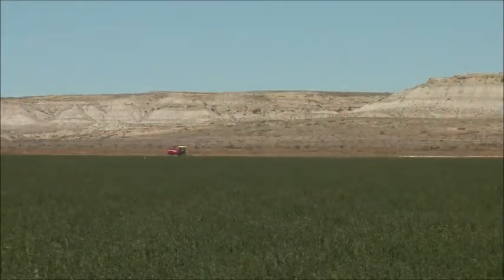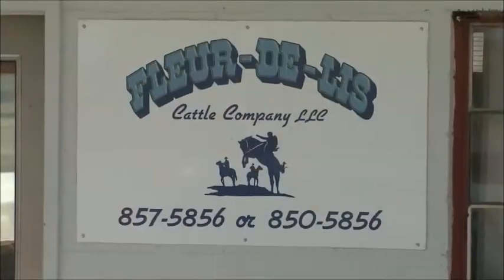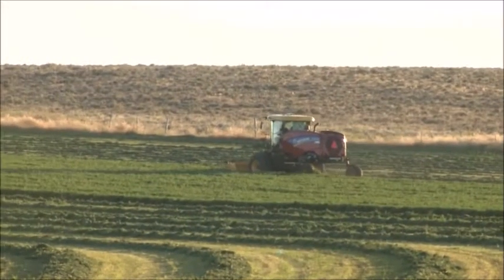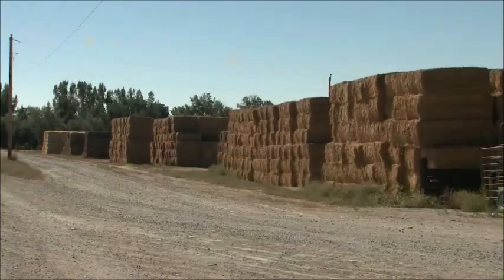Near Riverton, Wyoming, Justin and Morgan Jammerman own and operate Fleur de Lis Cattle Company. The pair of brothers custom feed cattle and also produce their own hay supply. The two know that proper cutting of the alfalfa results in more tonnage, better crop regrowth, and a valuable feed source for their animals. We're a custom feeding haying operation. We run about 2,000 head of cattle here locally.